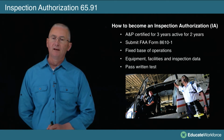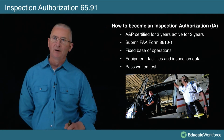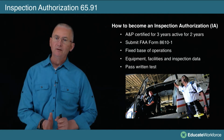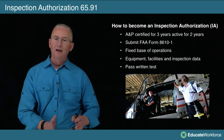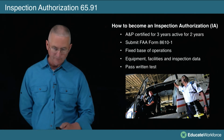You need to submit an FAA Form 8610-1. It needs to be signed by your local FSDO office before you begin the testing process. You need to have a fixed base of operation. You need to have equipment. You need to have facilities. You need to have an inspection area. And you also need to have passed the written exam.